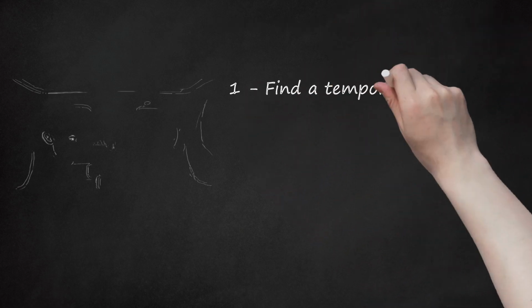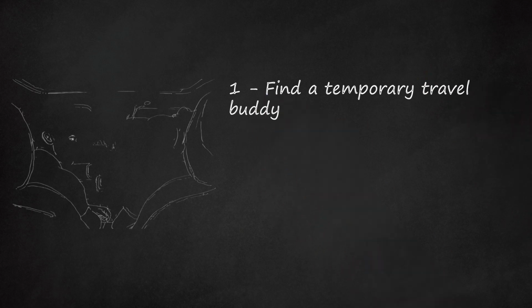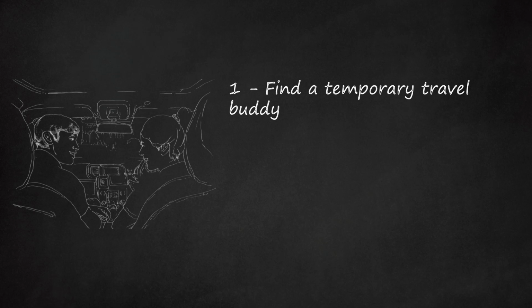Part 4. Staying safe on the trip. 1. Find a temporary travel buddy. As a solo traveler, you should take steps to travel safely on your own. One option is to find a temporary travel buddy at your hostel or your hotel and agree to travel through an area together. Once you are both done with your stay, you may part ways or agree to try to meet up again on another leg of your trip. This is a good way to travel with a friend for a short period of time.